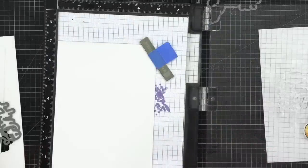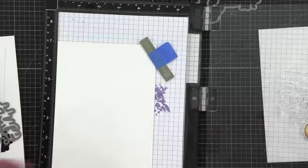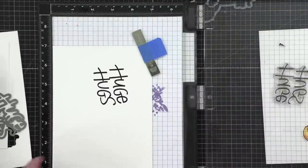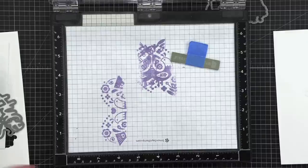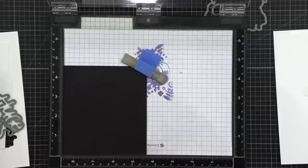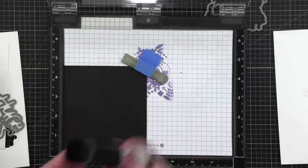I'm going to use the same Versafine black Onyx ink. Much better. I always love a really good black sentiment strip, you know? All right. There's some Hero Arts Pitch Black. And I'm going to use my anti-static powder tool. Get that up there in that corner.